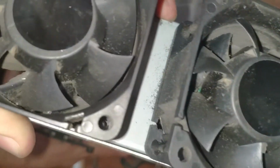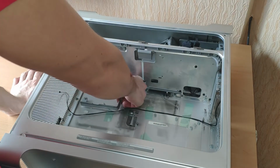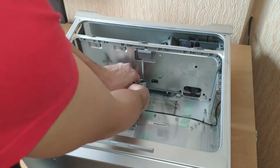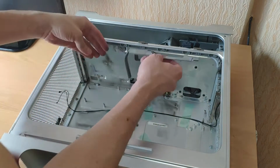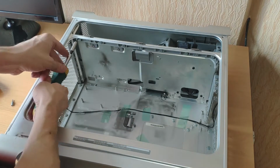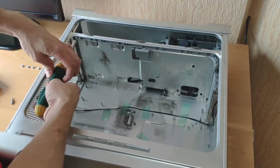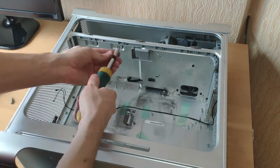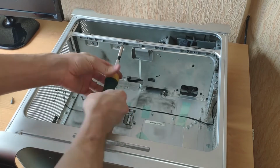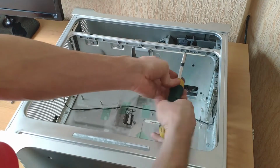Very dusty power supply. Getting out another plastic fin. Screwdriver helps me again. Although I've spent so much time disassembling this computer, it still has so many screws. But don't give up, the final is coming soon.